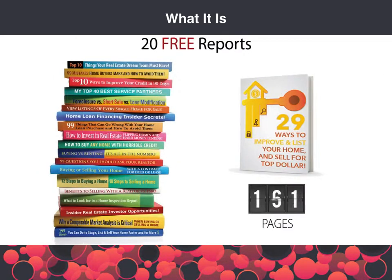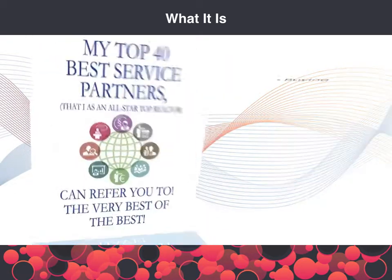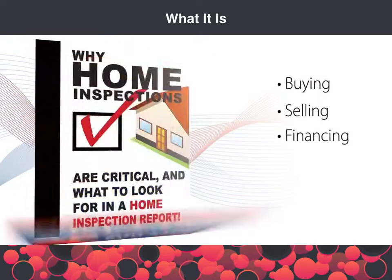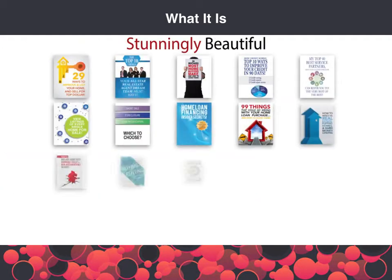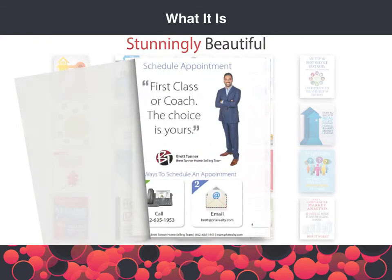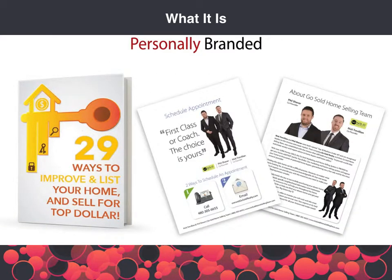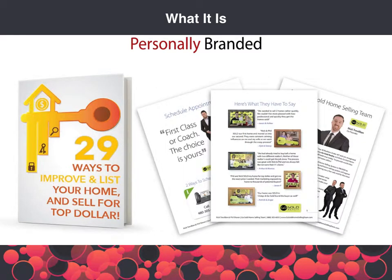They can access 20 free reports, 478 pages in all, the most comprehensive real estate resource ever assembled on buying, selling, and financing your home. Each report is stunningly beautiful and private labeled for you, the agent, or your team. Each report includes your biography, how they can schedule an appointment, along with client testimonials.